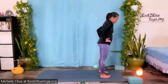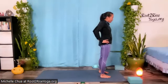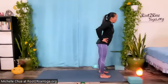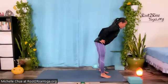Let's separate the feet hips distance apart, parallel to each other, and start with your hands on your hips. Draw your shoulders back, breathe in, look up. Feel free to bend your knees any amount so that as you're exhaling to bow forward, you can maintain the feeling of a flat back rather than rounding the back or rounding the shoulders. Tilt your weight forward. And now place your thumbs at the occipital ridge, the base of your skull, top of your neck. And interlace your fingers behind the head.